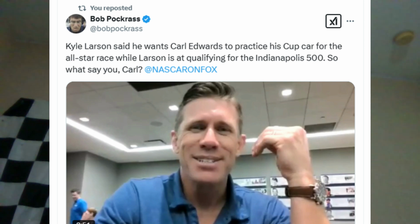And one driver that was talking a little bit about Carl Edwards was Kyle Larson. And Kyle Larson, of course, will be attempting to qualify for a second year in a row for the Indianapolis 500. And he needs a driver that is going to be able to drive his car during Indianapolis 500 practice when he's over there focusing on that.